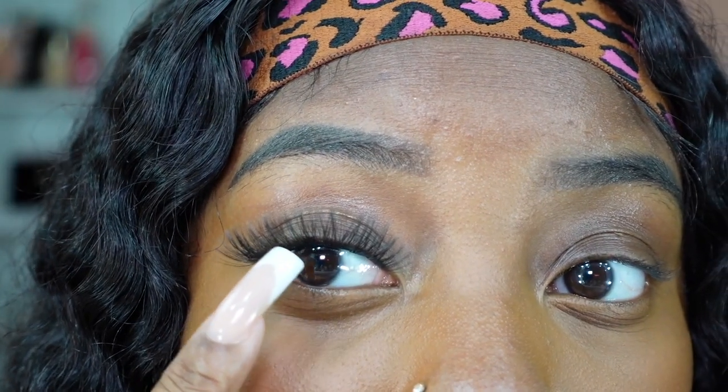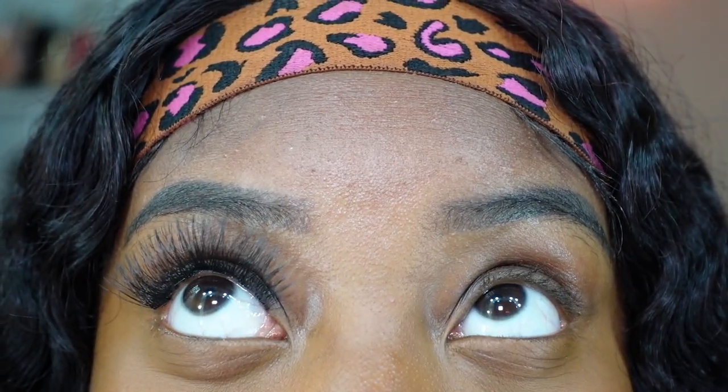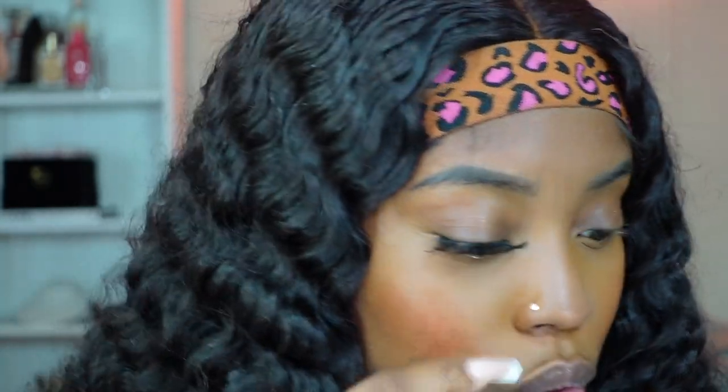I'm surprised. This was so easy. I used all of the 16s, and then when I got to the inner corner, I went to the 14. Yeah, these are the cluster lashes. They look so good. Like, do y'all see? I feel like if I wanted to, I could add some on the top. I just put them underneath to give it that natural look.